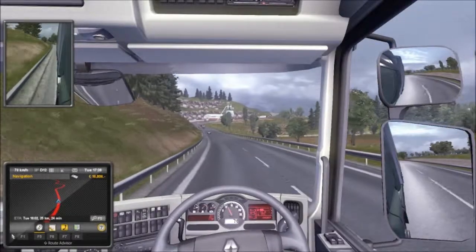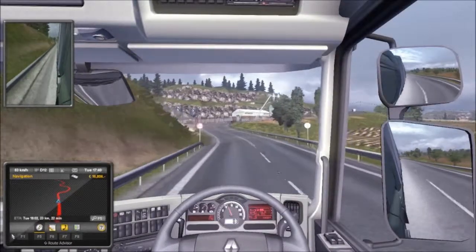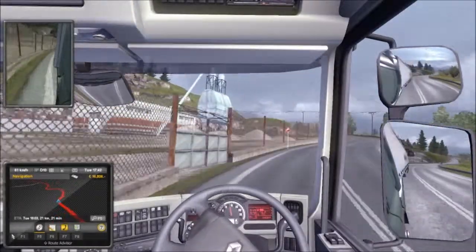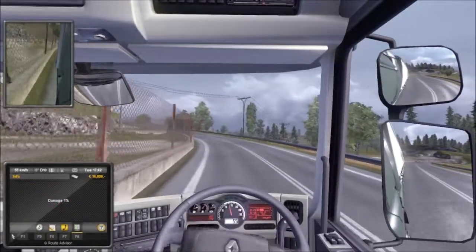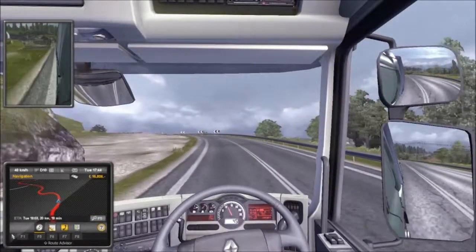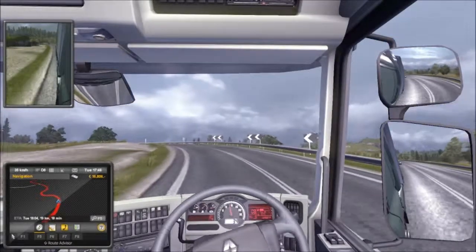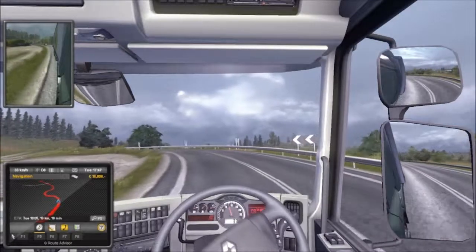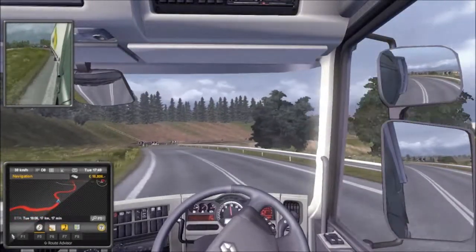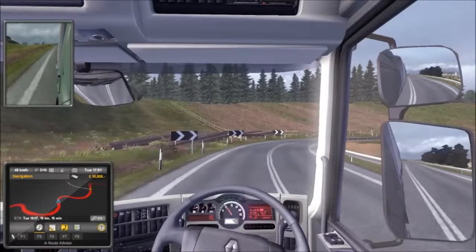Oh, here is a factory of some kind. Oops. Man, I'm almost getting a heart attack. That noise is loud. And that was probably caused by the steering wheel on the right side. Because if I had had the steering wheel on the other side, I would have been able to control that much better.